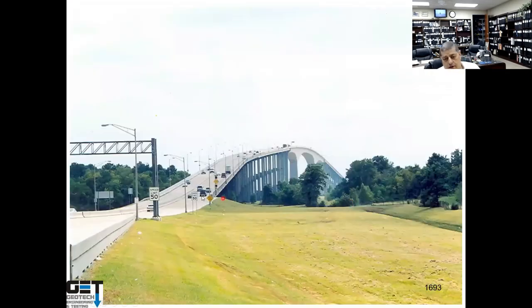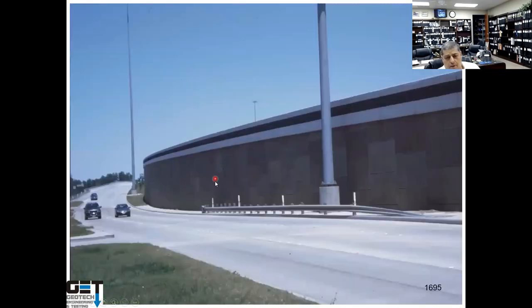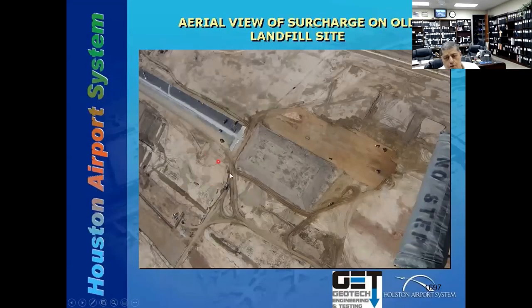Stage loading. If you have embankment conditions, this is the Houston Ship Channel Bridge. If you got an embankment and it's got lots of sediment, soft soils, and a heavy load of the embankment or MSE walls, you're gonna have settlement problems with your bridge structures. You do what's called preloading. You go out there putting wick drains and then stack up a bunch of soil on top of it. It's the Houston Airport system. You let it settle.